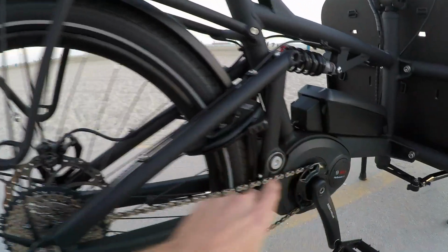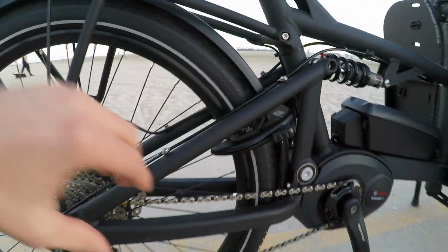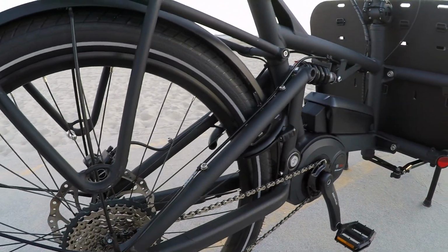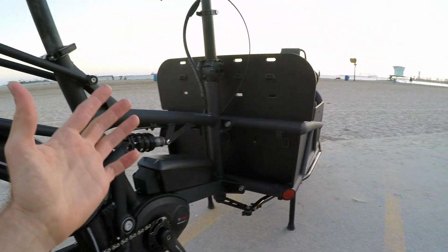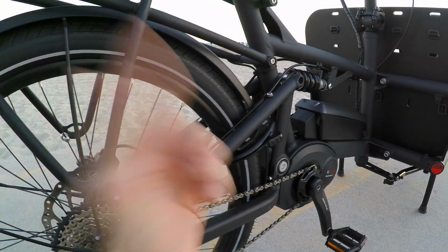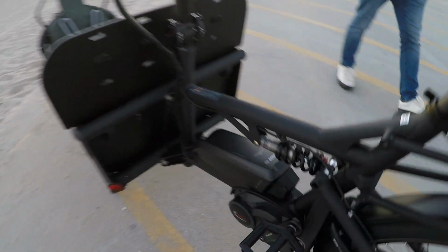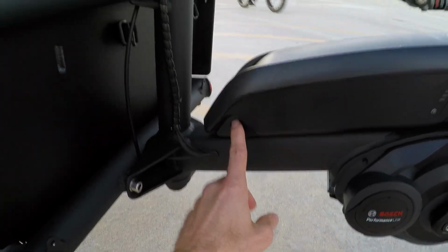Yeah, and you might be wondering, like, what's this thing here? There's a little lever. This is a cafe lock, so you can kind of secure the rear wheel. Even if you aren't locking the bike to a pole or anything, no one can ride off with this, with that cafe lock engaged. And it is keyed to match the battery pack. You can see the key port for that right over here.